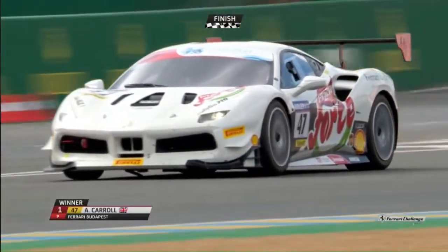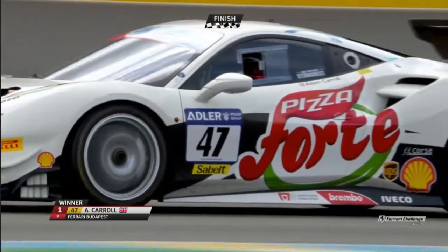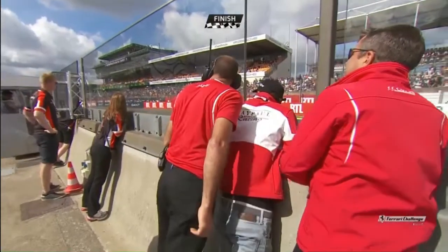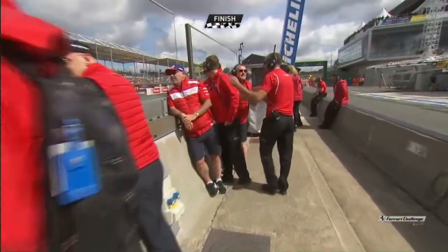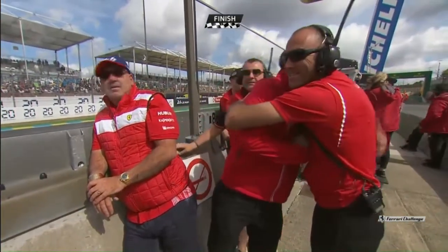But it has been an extraordinary drive from Adam Carroll, to take nothing away from Louis Pret, who really took it to him as well. No, it was an amazing race. Great battles at the front and great battles the whole way through the field. To see all these cars at Le Mans, a full grid of Ferrari Challenge cars is amazing, and then to have a race like that is phenomenal. I'm sure the crowd enjoyed it just as much as we did.